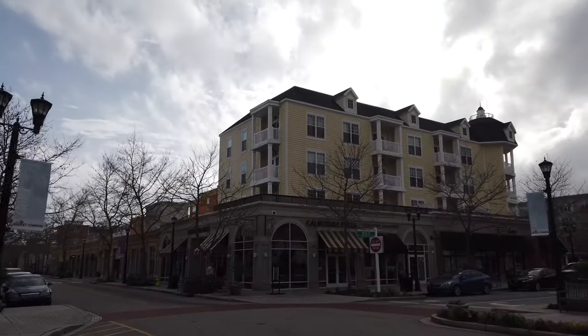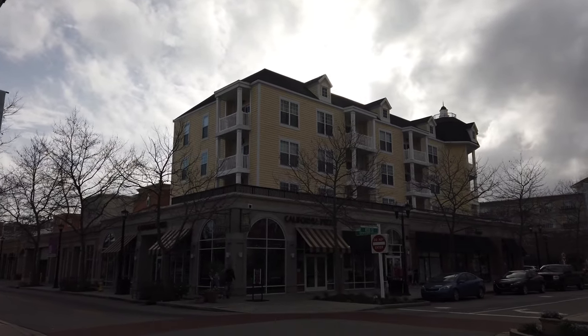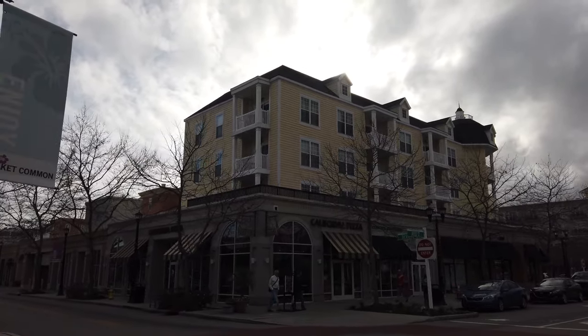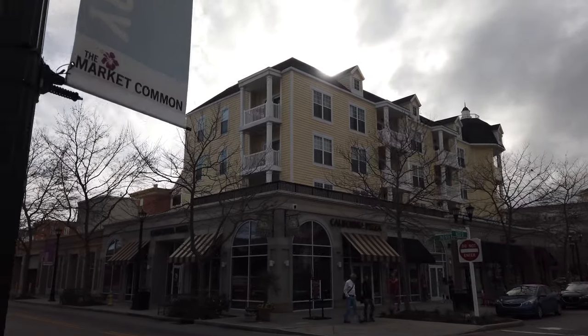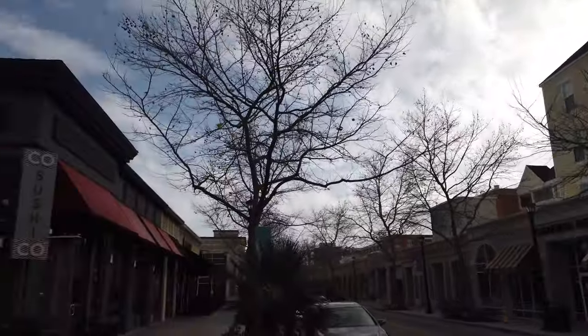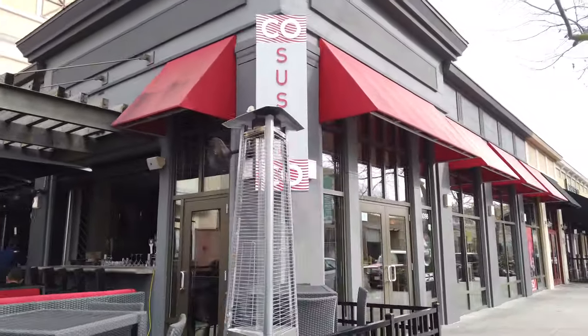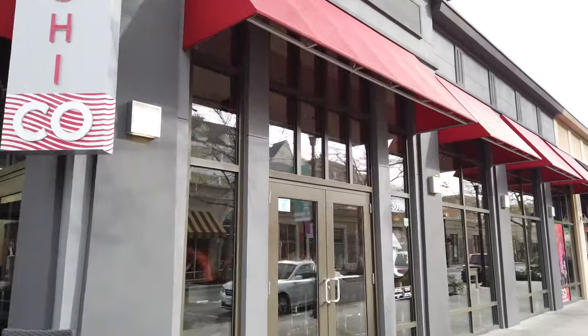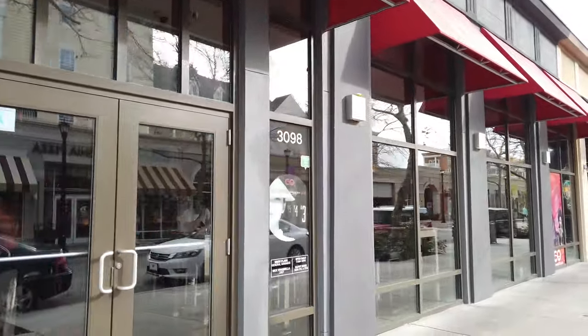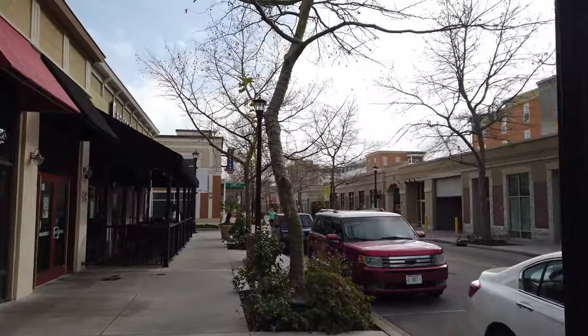Up here on the right is Ultimate California Pizza, which is an establishment. They have multiple locations in the Myrtle Beach area. Pretty good pizza. I'll give them a thumbs up. Ko Sushi, also a location that I hear very, very good things about. And then Brass Tap is the bar up here on the left.